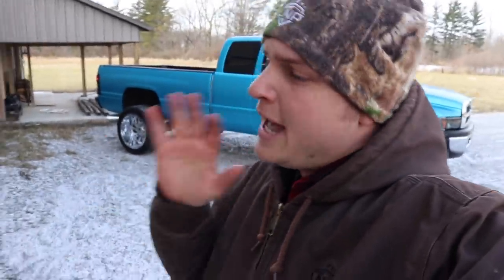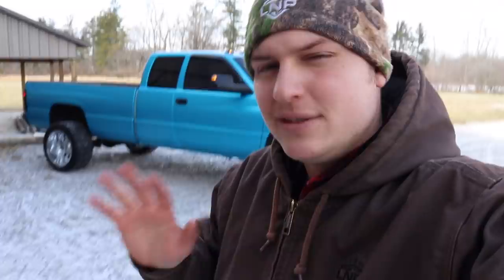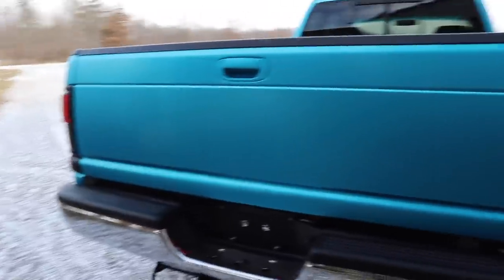Now, you're probably wondering, price of wraps, why wouldn't you just paint the truck a different color? Because there are also gonna be people out there that are like, dude, I'm not about that bright color. It's just not my flavor. Peel it off. But let me go around it real slow. Nice, good look at it.